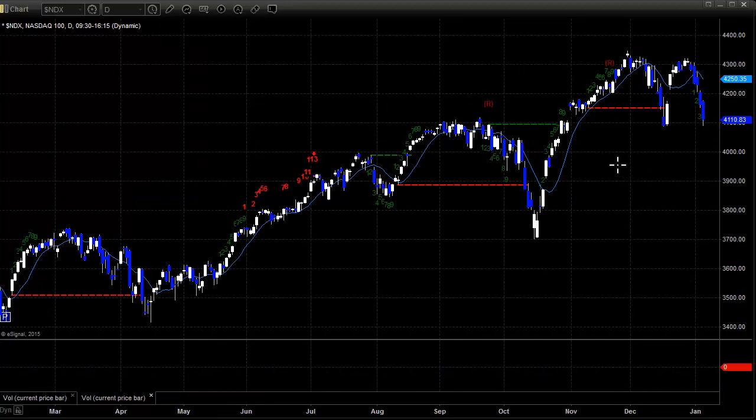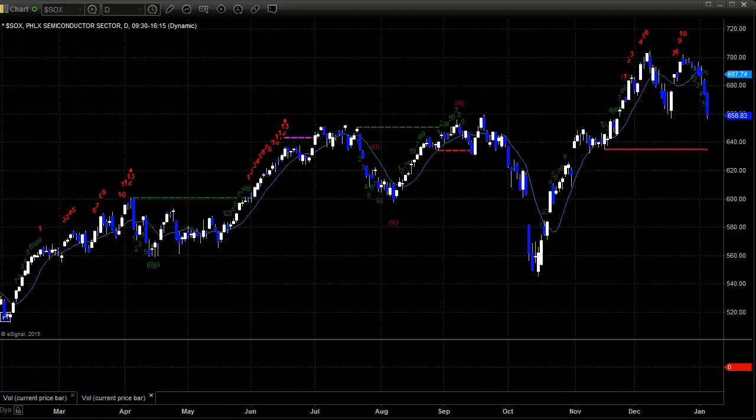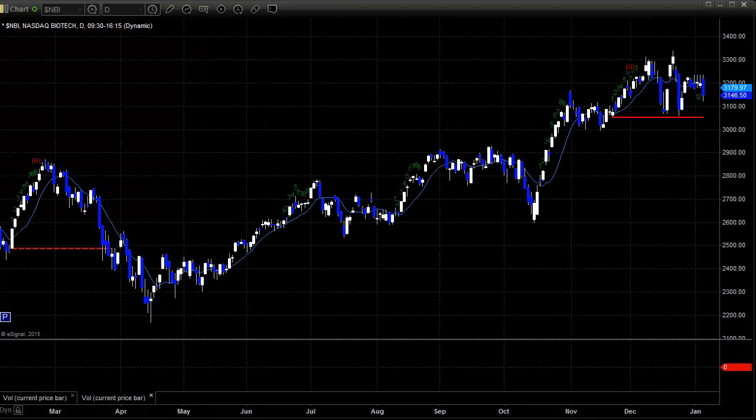If we break this by much, remember, we had a lot of gaps in October that never filled. It'll be interesting to see if we go back and fill those gaps all the way near 3,700. The stocks lost 15 for the session, also near a key support level, but you'll notice the red static trend line that could be the target there. Here's the biotech index. Hard to read much off of that.